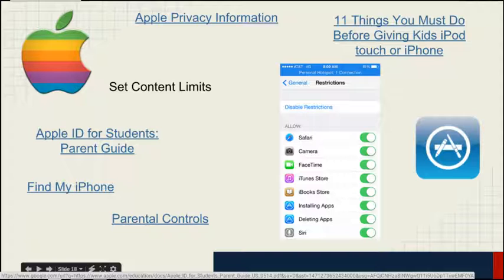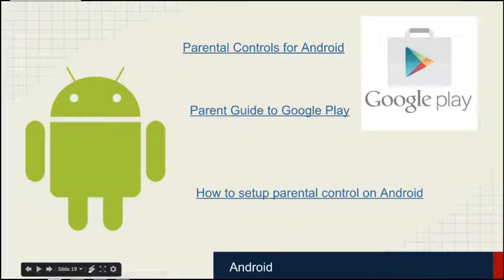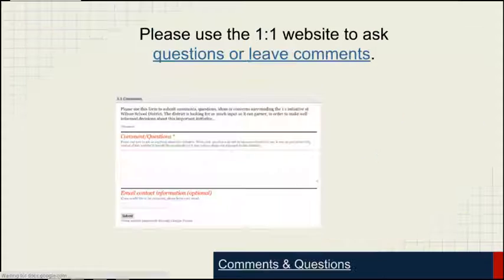If your student has an iPad, iPhone, iPod, there's also some settings and restrictions you can turn on so that different services are not available on that device. So here's some other resources for Apple, similar resources for Android devices, and then also Edutopia is the last resource we'll share. This is really meant for educators, but they do have some parent resources on here that are excellent. So if you need more help, this is another place to go.